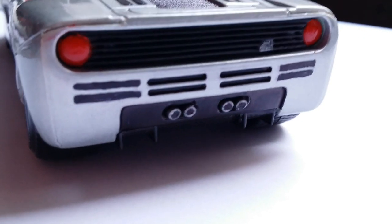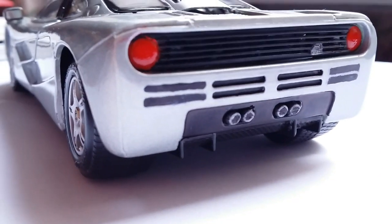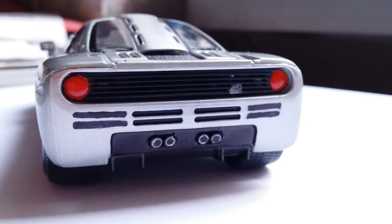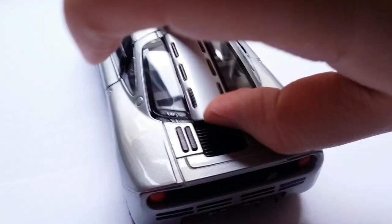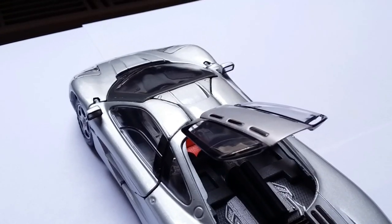I also painted the exhausts in silver, just to make them stand out a little bit, and the surrounding area was also something that I painted in black. And now as we move on to check out the engine of this car, the rear canopy can be opened like this. And it's made out of plastic, so it stays up pretty easily.